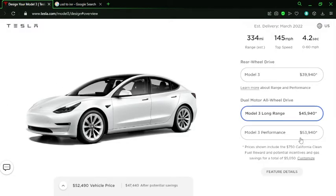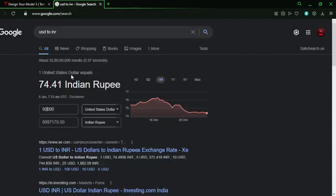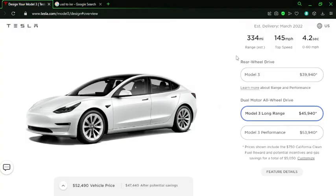Now, if you take $53,000, so let's just say 54, 52. That's $108,000. That is 80 lakh. That means 80 minus 18 is 62 lakh rupees. So the performance model will cost 2 lakhs more than the normal Model 3 that will enter the Indian market at 60 lakh rupees. I'm talking about India because that's where I stay.